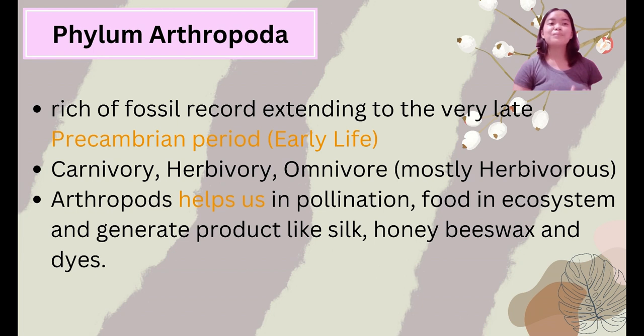They include carnivores, or meat eaters, herbivores, or herb eaters, and omnivores, which eat both herbs and meat. Arthropods also help us in pollination, food in the ecosystem, and generate products like silk, honey, beeswax, and dyes. Many of them are pollinators, meaning, as they feed on nectar from the flowers, they also gather the pollen on their bodies and spread it around as they go from flower to flower.